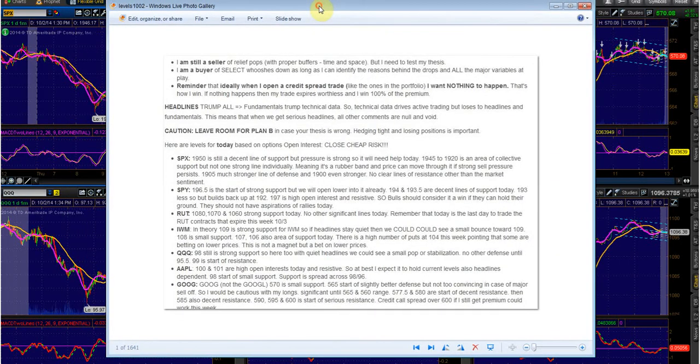And oh, the most important part of it, actually. The last statement right here, I said, bulls should consider the win if they can hold their ground. They should not have aspirations of rallies today. This is before the market opened. Where did the SPY close? Flat. That's called holding your ground.